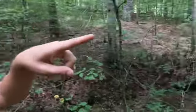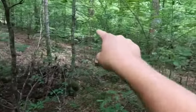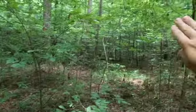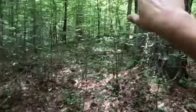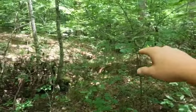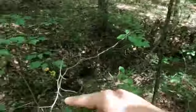Okay, quick tip right here. Show you what I'm dealing with. I'm walking down a big drainage in this direction, and it runs up and down. There's a ridge over here, a big tall mountain, and another ridge back here. So something that the map doesn't show is this little drainage right here that I'm in.